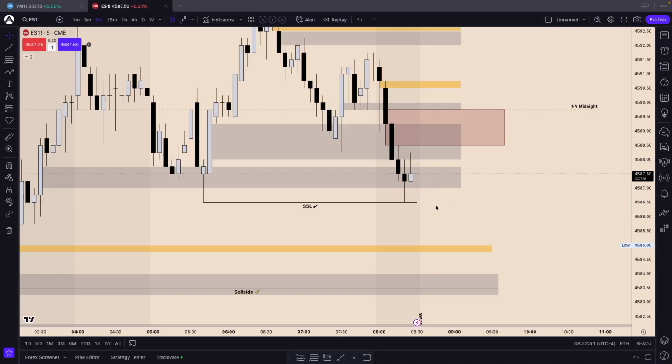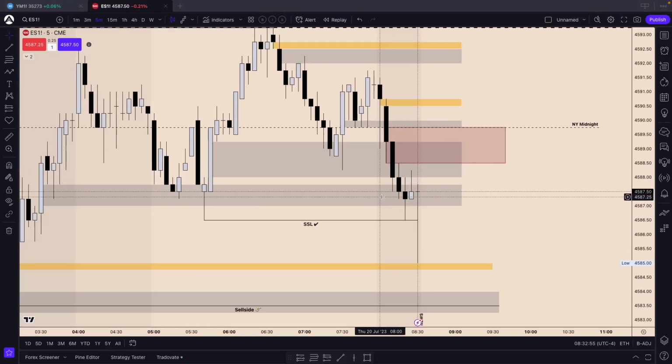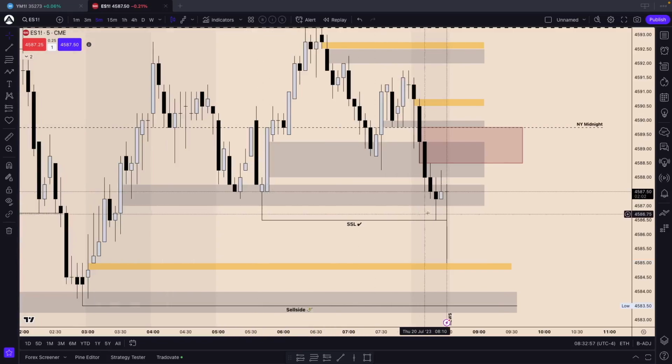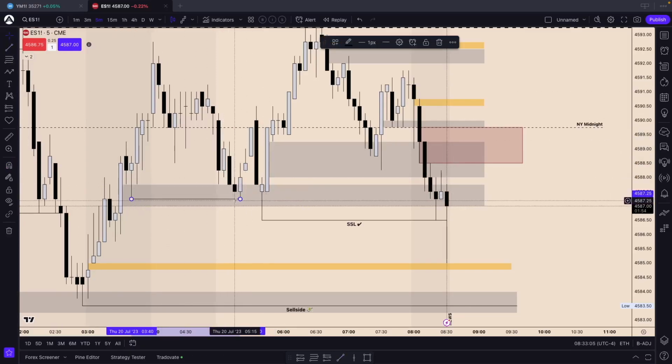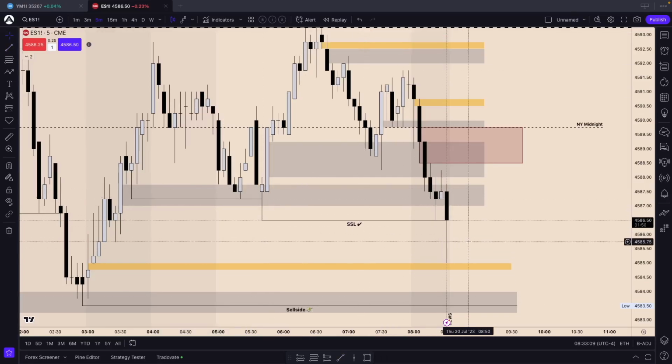Maybe that's the time to fill our 15-minute fair value gap now. But see, on the 5-minute, we never closed below. We only had this wick taking sell side, similar to what we saw right here. We also had equal lows. We cleared them and we reversed back to the upside.